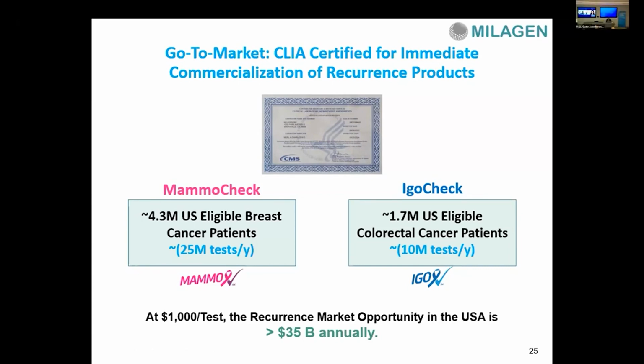Right, and how much are you raising for the Mammo Check? We are raising $70 million for 2 years, to hire a 100-person sales force and to complete the CLIA laboratory here for manufacturing with 10 additional scientists and 3 additional management team members. So can't you get a distributor or something like that?